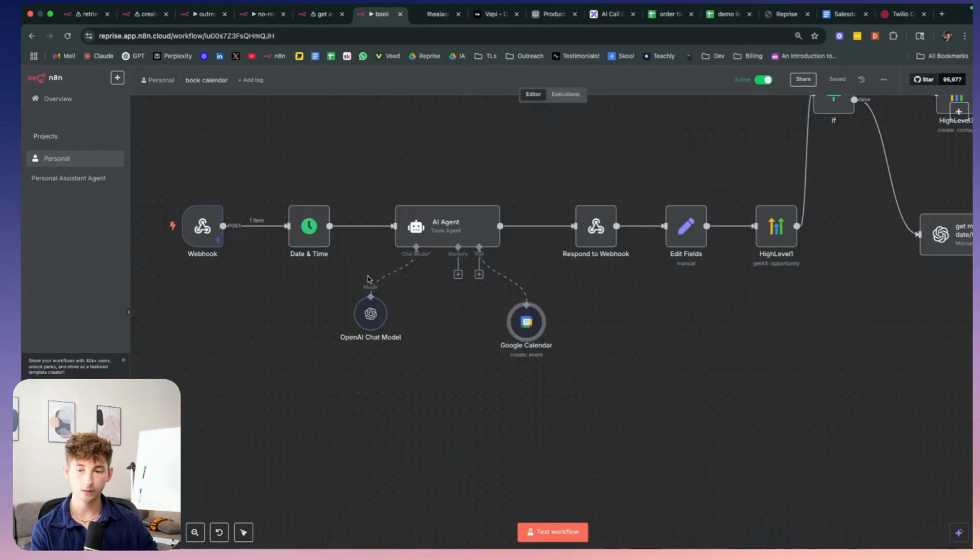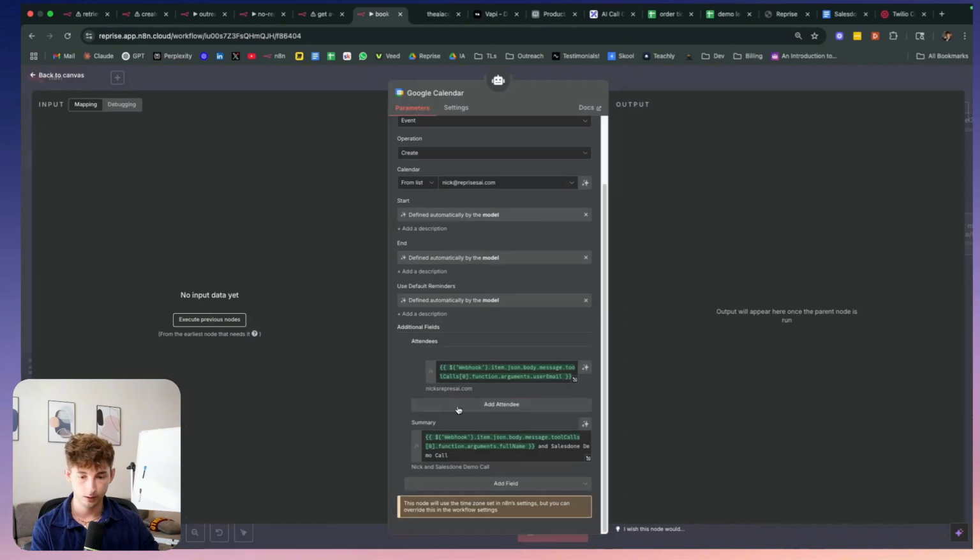For the attendees, that's where we're just dragging the email that we get from the webhook, or you could also use this little magic button right here. Now for the summary, we're just using the user's name that they provided. Like Nick was the variable right here, and we say "and Sales Done demo call." And then that's just going to come up like "Nick and Sales Done demo call" on our calendars.